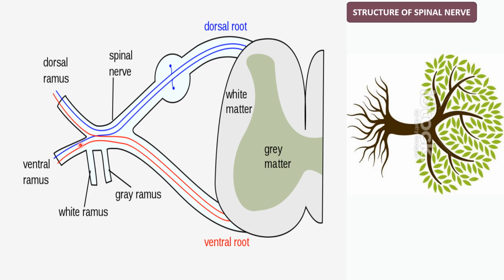The ventral ramus carries sensory information from the anterior part of the body to the spinal cord, and it supplies motor innervation to the ventral part of the body, or the anterior part of the body. The white ramus and grey ramus are autonomic in nature and they supply visceral organs.